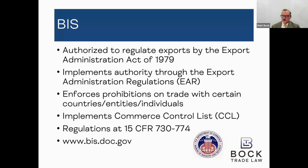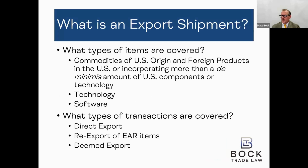And then I've highlighted here the regulations and the website for this agency. And these slides will be available to you guys. There's a lot of information here. Not all of it I'll have time to cover, so feel free to peruse the deck, and if you have questions, reach out.